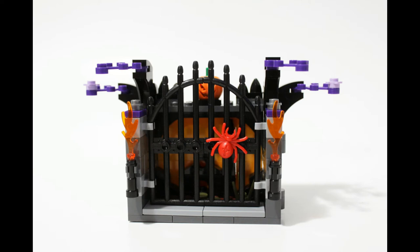So, you know, they did include the spider. I love the flames. The torches are going. It looks spooky in the background. As you can see, you got that haunted jack-o'-lantern. You know what, I'm not sure what the purple things are. Maybe some type of weird moss growing.